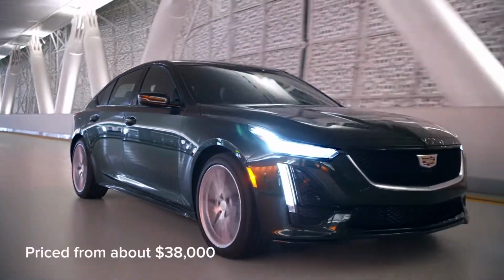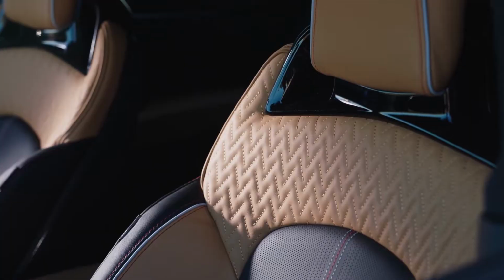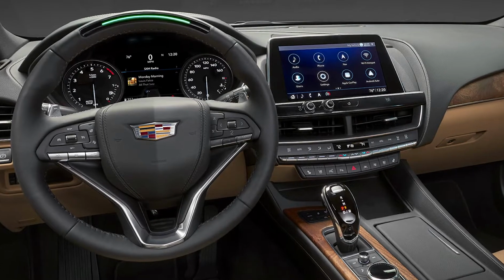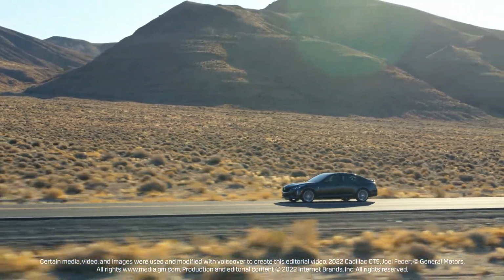The CT5 starts around $38,000 and comes standard with automatic emergency braking, synthetic leather upholstery, a 10-inch touchscreen infotainment system, and LED lighting. Upgrades include a performance suspension, larger engines, and all-wheel drive.